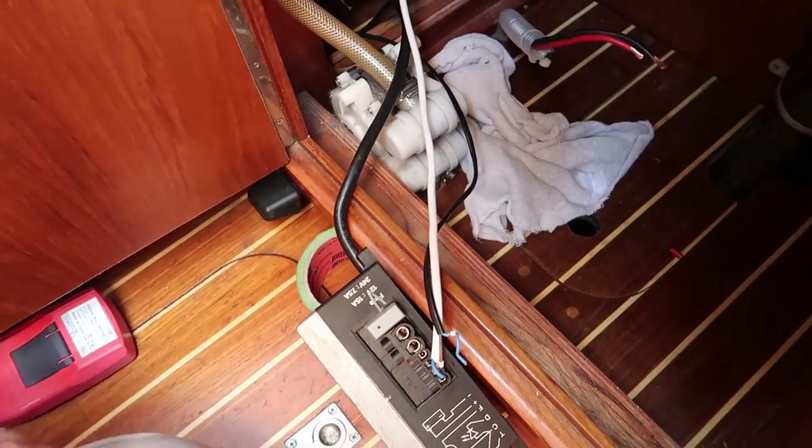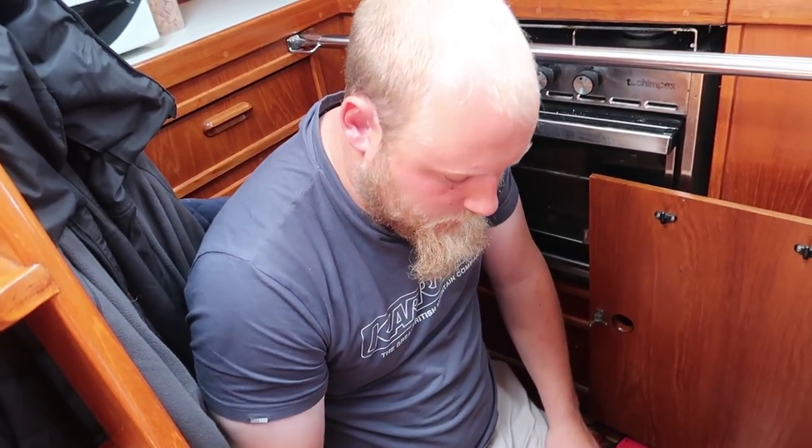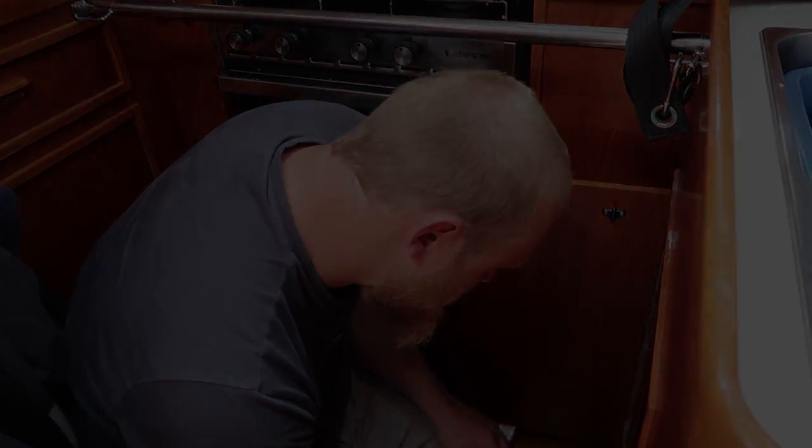which the fridge needs 15 amps to start it, which is a lot of amps to come down thin cable. Well, it can't, so we think that might be the problem. I'm going to find out if these wires will start it, and if they do, we know the problem.